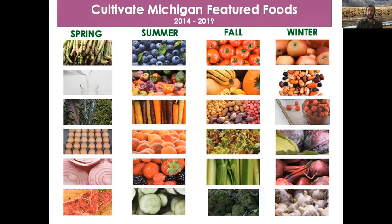So I wanted to provide a little bit of background on how we got to this sourcing guide that we're talking about today. Many of you, or some of you, may have seen some of our previous Cultivate Michigan featured food guides that we developed over the course of 2014 through 2019. Each year we highlighted 4 featured foods that corresponded with a different season of when they were either in season or those products were available, whether that's through season extension or preservation methods like freezing, like we did with Michigan cherries.